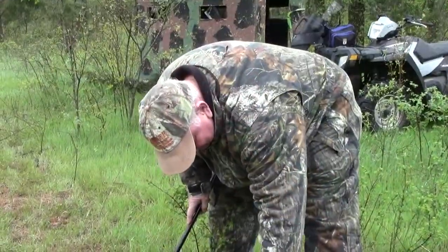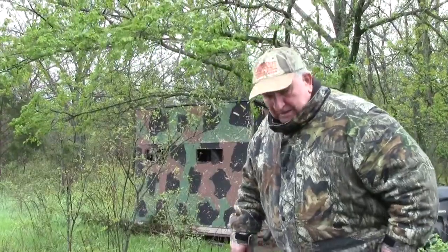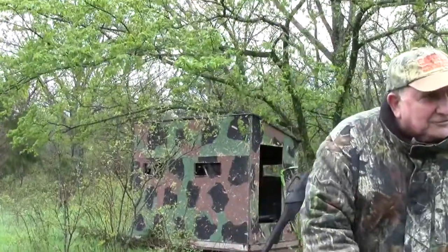Well, good job. And this is the same place where Heidi got hers last time, wasn't it? Yeah. Same place. They're in here, that's for sure. Well, that's the first tom taken out of here, so yeah. Good job, George. Well, I know there's 2 more. There was 2 more with him. So there's got to be a couple more in here.